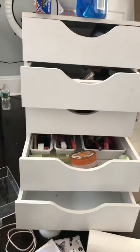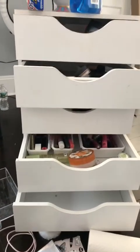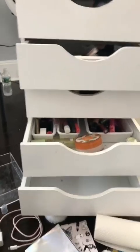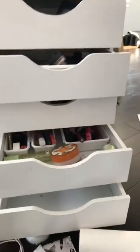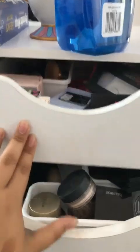I got this from Michaels. They're kind of like the Alex straws, but I didn't buy the Alex straws because I was originally going to put it in my closet and I didn't have room for Alex straws in my closet, so I got this and then I put it where you hang clothes, because I'm more of a folder for clothes. I don't hang my clothes up. So yeah, I have lashes up here.